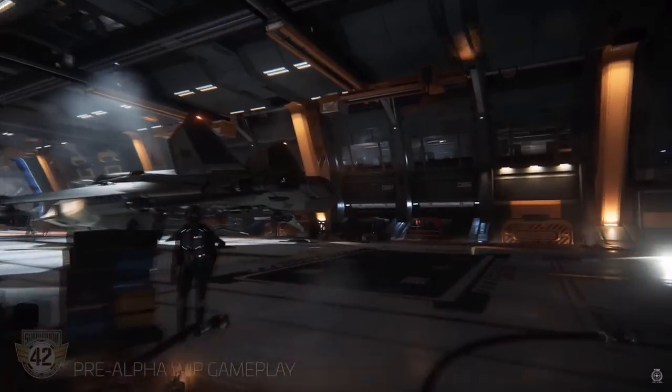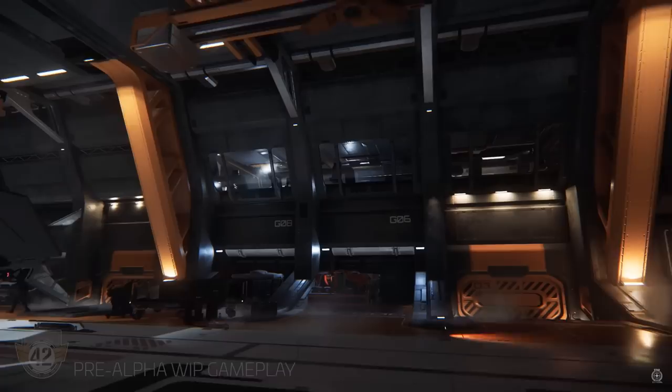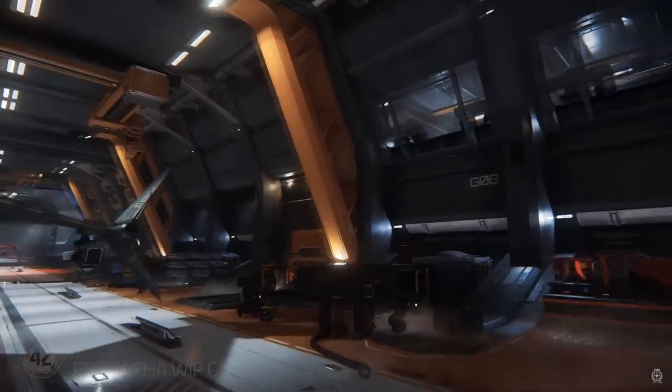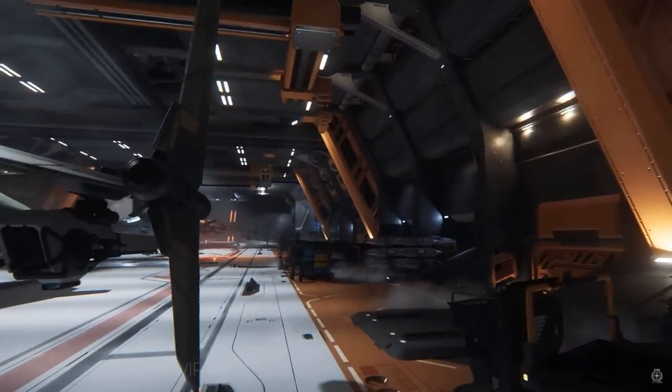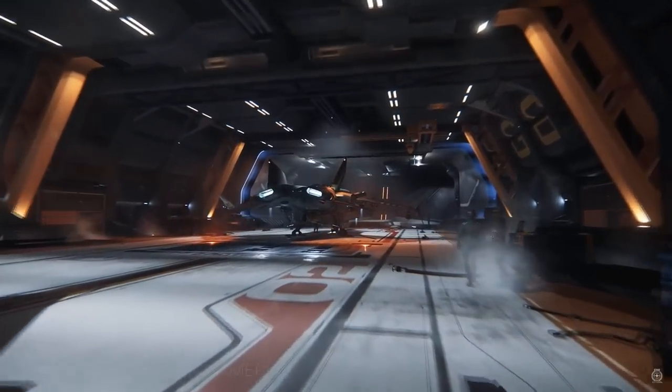When compared to the Kraken, the Idris has better armor, better shielding, and its default components are of a higher grade. The Idris can carry fewer ships, but it stores them internally, which is going to provide them with a lot more protection. And it has a railgun.